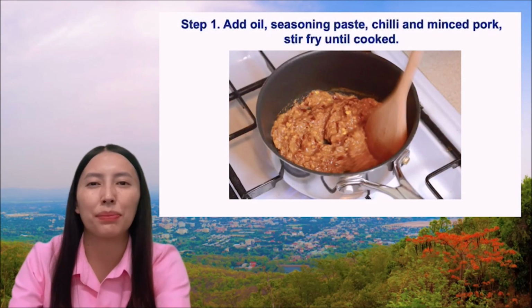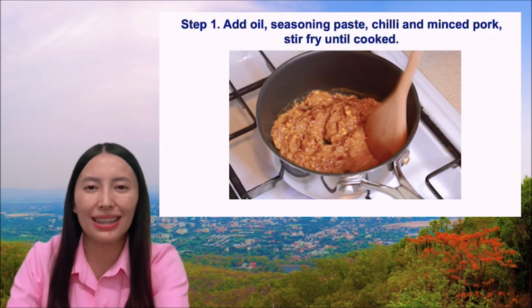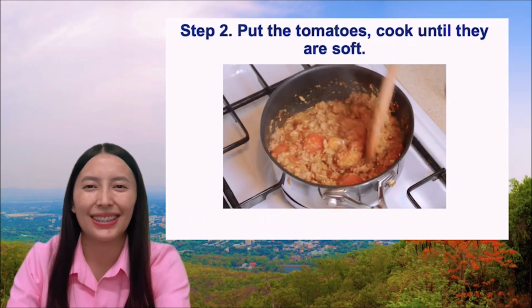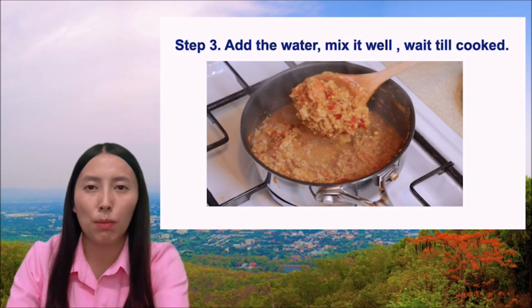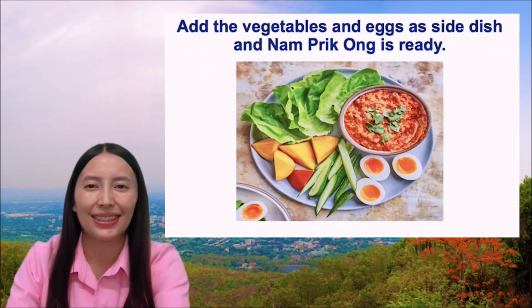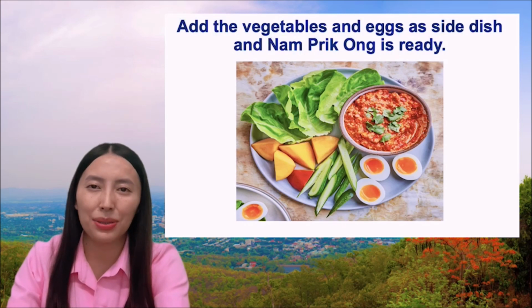Okay, step one, add oil, seasoning paste, chili, and the minced pork. Stir fry together until cooked. And the next step is put the tomatoes. Cook until they are soft. And the next step, add some water, mix it well, and wait till cooked. And finally, you can add some vegetables or boiled eggs as side dish, and nam prik ong is ready to serve.